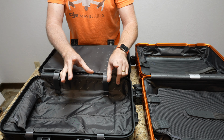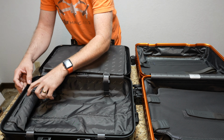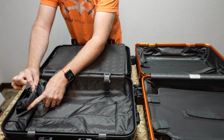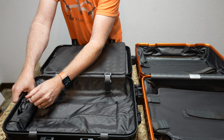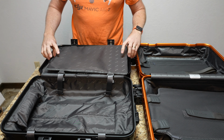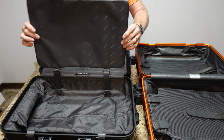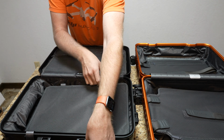One thing that Away Travel does include in this little zipper pouch right over here is your laundry bag, essentially. And so you can actually store that empty in here, and then when you need it, you can pull it out and put your dirty laundry in. We can put all of our goods in here, all of our clothing, set that on top of it.